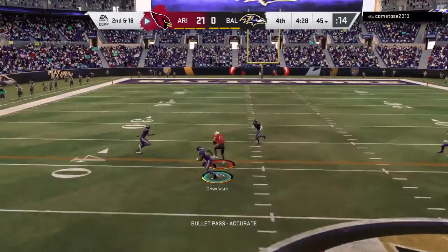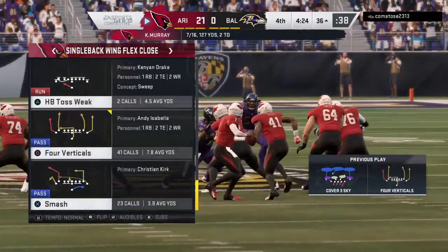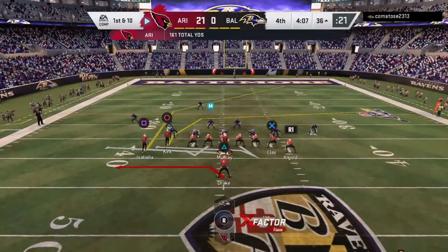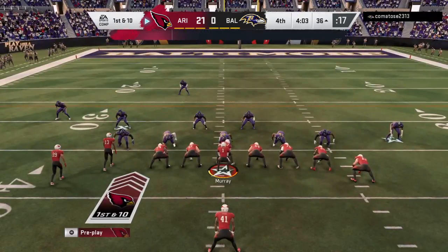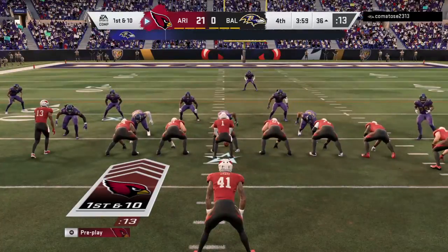On second down, here's Murray. Open man is Kirk, complete. And he is tackled inside the 40, not quite to the 35. 19 yards the pickup there. Move the chains. Murray now just 7 of 16 passing thus far, but he's got a 1st and 10.